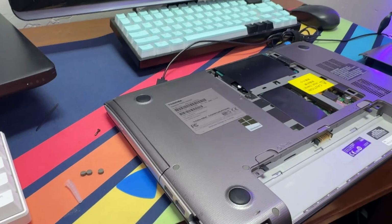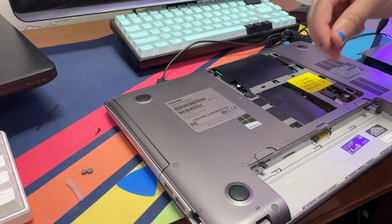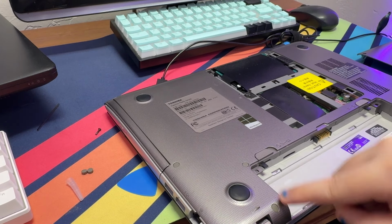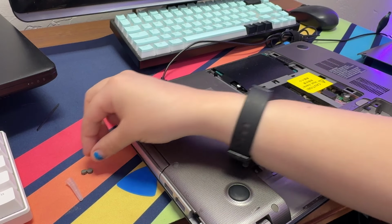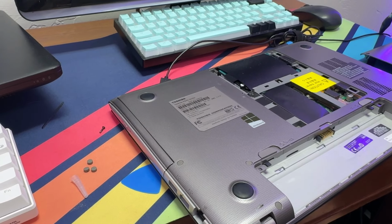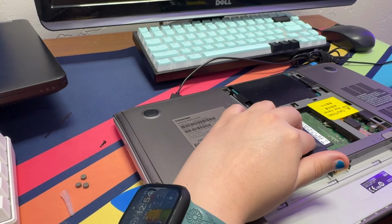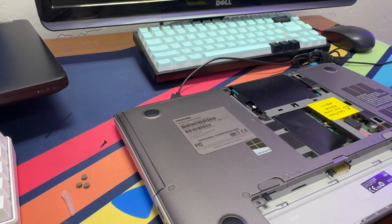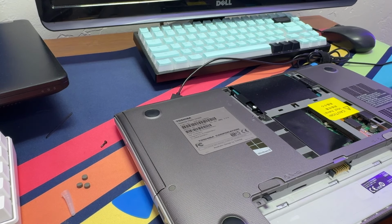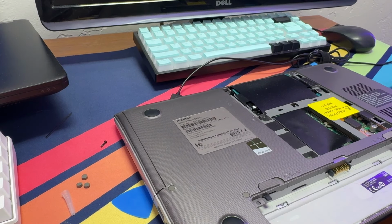Hold on. I had a lot of fun opening this because these little pieces were stuck into the things. You can see these protectors for the screws, and I had to get them out. And now we finally got to the part we need to get to. So we have the RAM, and it appears there are two 2 gig sticks. So I'm gonna have to take an 8 and a 4 in order to upgrade the RAM in this, which kind of sucks, meaning I have to go grab another RAM stick.